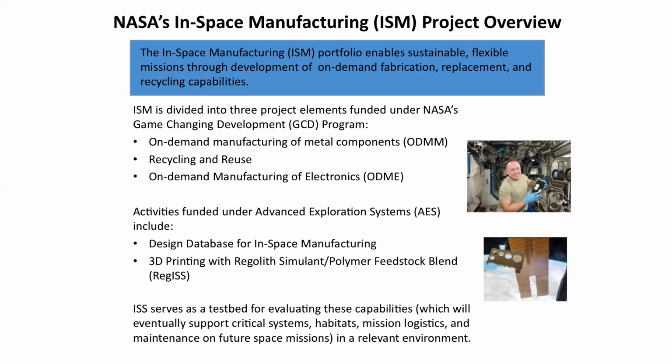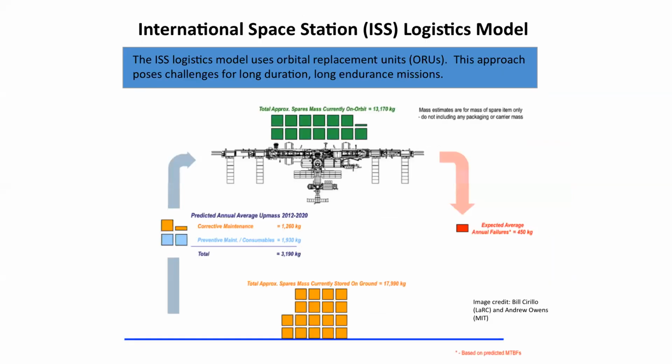So the goal is to reduce the number of spares and orbital replacement units, which must be pre-positioned. These technologies also enhance crew safety by enabling adaptive response to unforeseen scenarios on a mission. So this is the ISS logistics model. This comes from an analysis by Bill Cirillo and NASA Langley, which illustrates the value proposition for in-space manufacturing technologies. So in longer duration and longer endurance missions, we will need to consider adjusting our mission paradigm to enable point-of-use manufacturing and repair to reduce logistics requirements. So on these farther out missions, we will not have ready cargo resupply options, and our stowage space will also be more constrained.